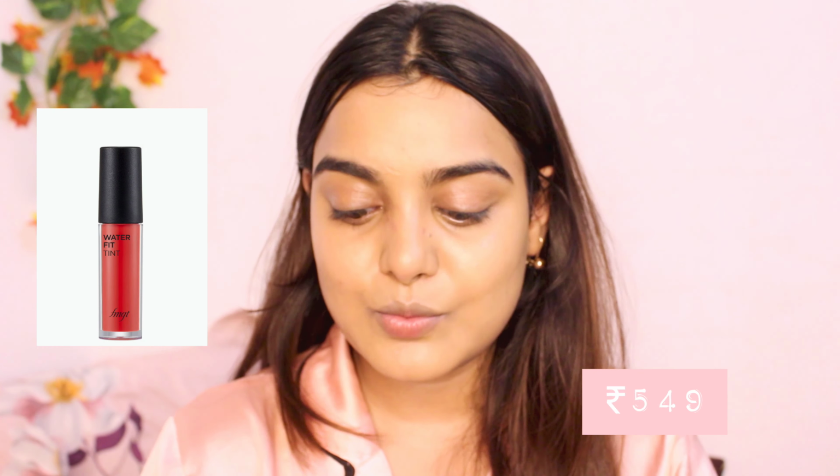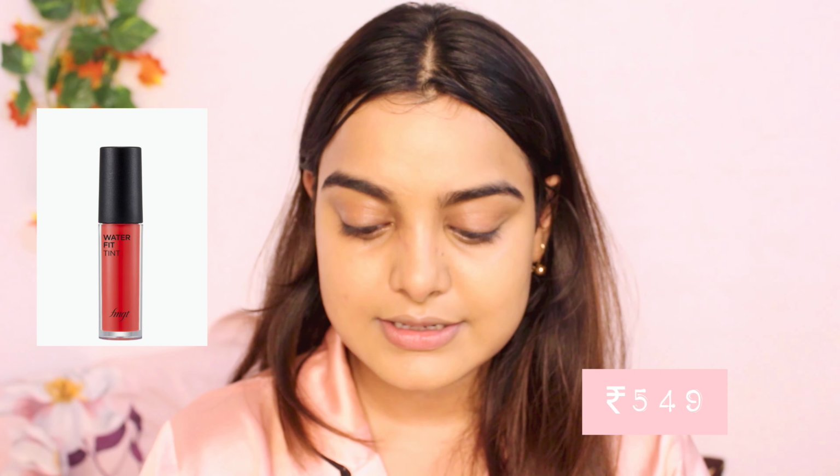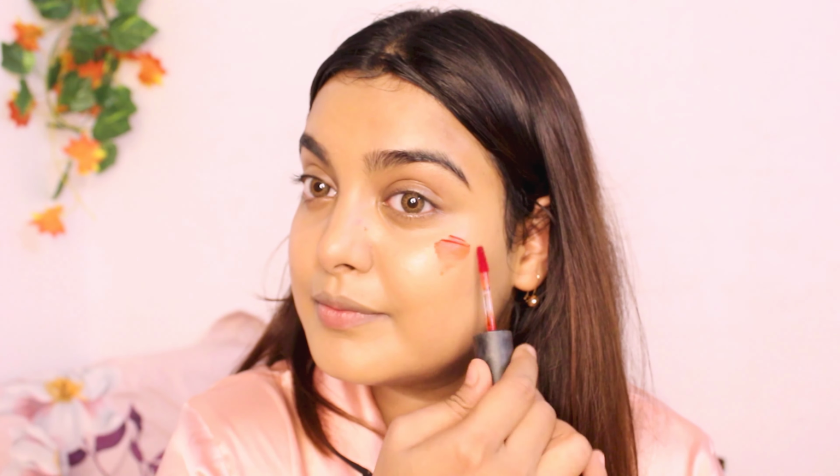Okay, तो ये हो गया है. उसके बाद blush के लिए I'm using water fit tint. तो this is also really nice. अगर आप beginner हो तो you can use this. ये easy है और बहुत ही मतलब that blush from within types लगता है. कोई भी compact powder लेना है and just tap.